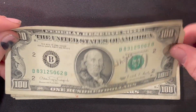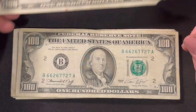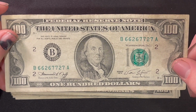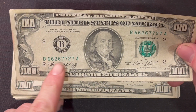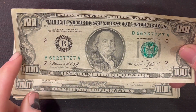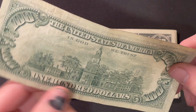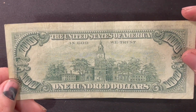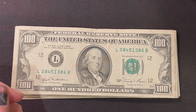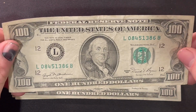So moving on to the $100 notes. This one's got writing on it, but it is a 1990 with two tear marks. I'm not sure if that signifies anything. Here we go, we got a trinary 1974. And it's a trinary because there's only 3 digits in the serial number. We got 6s, 2s, and 7s. So it is a trinary note. Maybe we'll put that aside, see if it's worth any premium, but a 1974 $100 note. Pretty cool.